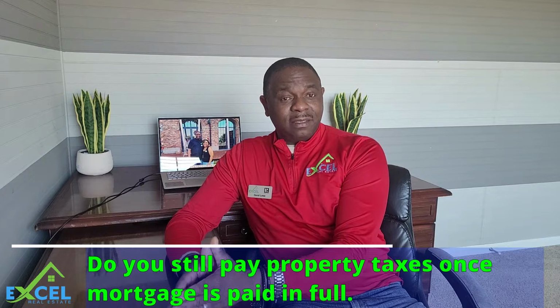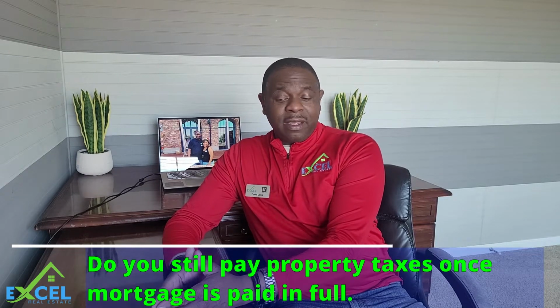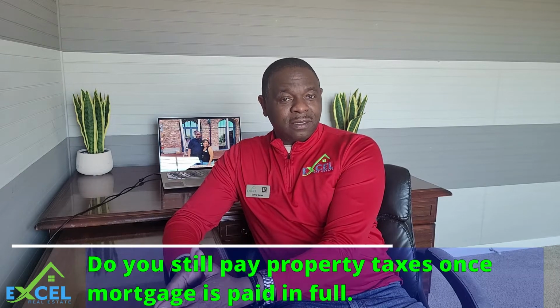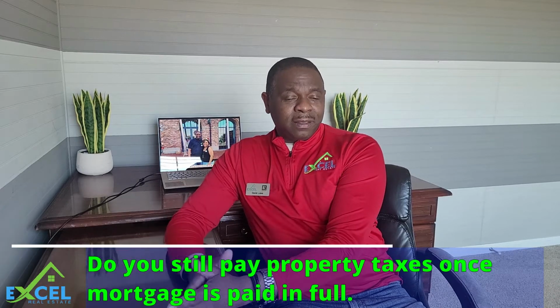The city, the county, the state, they still want their property taxes for that property, because that's how they fund the local government, through your property taxes. So property taxes do not end just because you pay your home off. Now, there are certain exemptions for certain people to not pay property taxes.